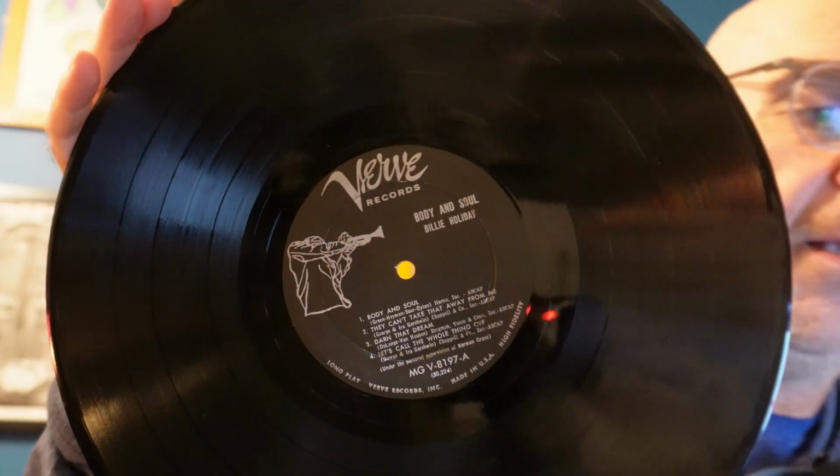So unlike, as I was saying earlier, a lot of stores that I've been to here in London, there was a lot of American stuff. So these are original, or almost original, 1957 American Verve copies. Okay, so that's Body and Soul. Let me just turn this around a little bit, because I've hid my LPs a bit too far away. That's a little bit better.